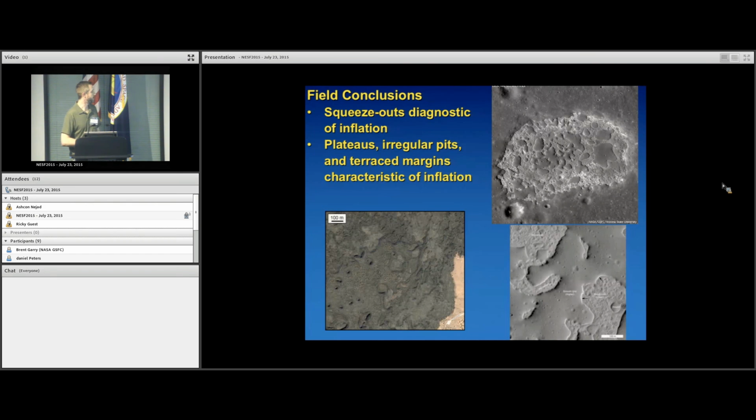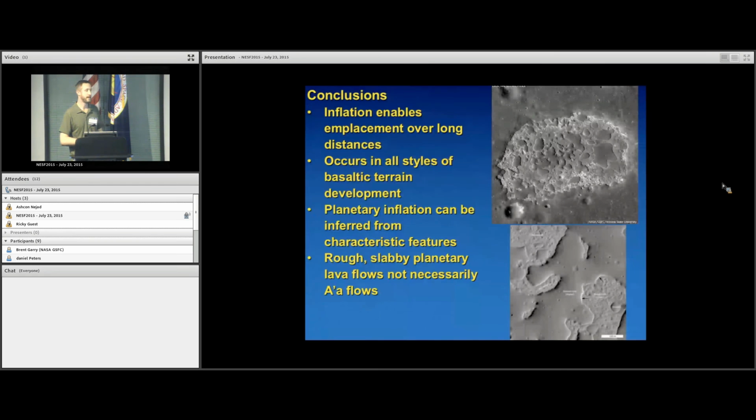Inflated plateaus. Brent Gary and I and several other people wrote a paper a few years ago suggesting that Ina D and features like that might actually be representing inflated lava flow processes. So this is an important place for us to try and understand that. And again, this gets back to a number of big types of questions. Inflation enables emplacement over very long distances because you preserve the thermal properties of the lava. It's not cooling right away. This occurs in all styles of basaltic terrain development.